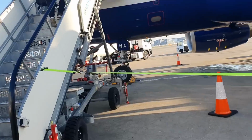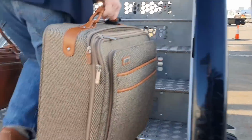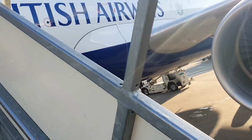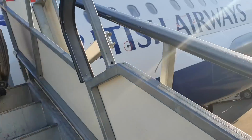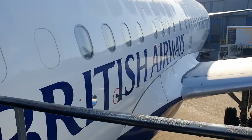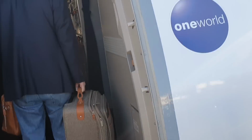Another fun thing you can do is walk to the aircraft and give it a good looking over. This particular aeroplane is entirely one of a kind. It's the only all-business class aircraft in British Airways fleet, as well as the only active BA A318. There used to be 2, but for now only G-EUNA is left.